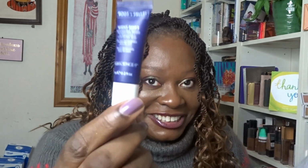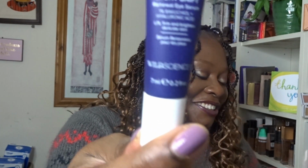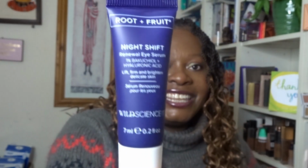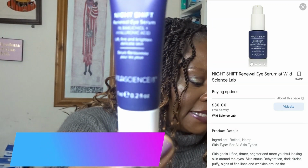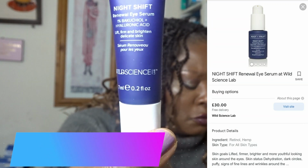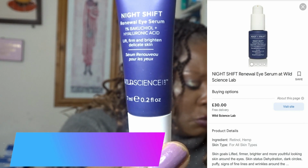Oh, God, you know what? I honestly thought it was Sunday Riley, and I thought it was the A+ retinol, but it's not. I got quite excited just there. Never mind. So this is from Wild Science Lab. Have I heard of this brand before? I'm not sure. And this is a Root Fruit Night Shift Renewal Eye Serum.